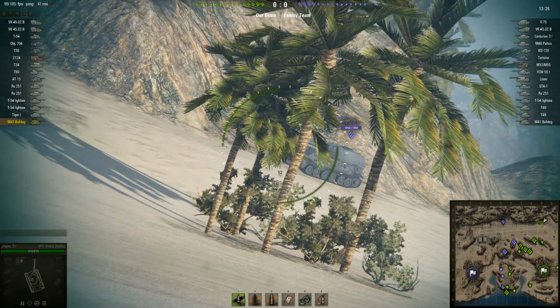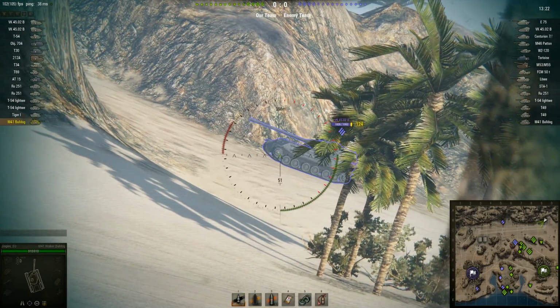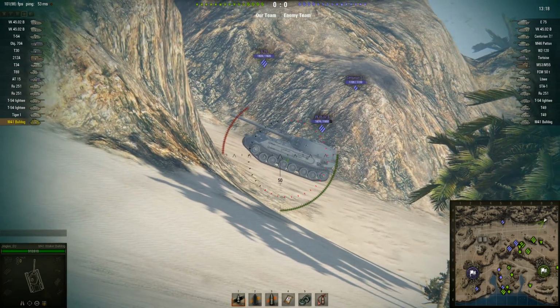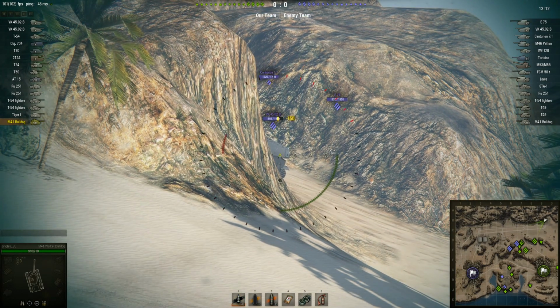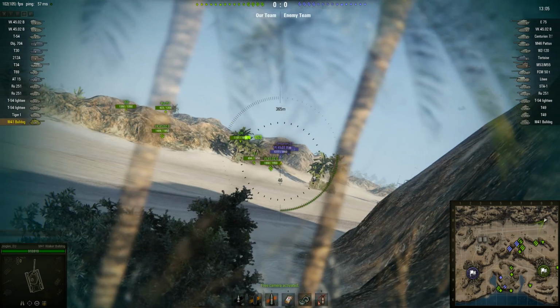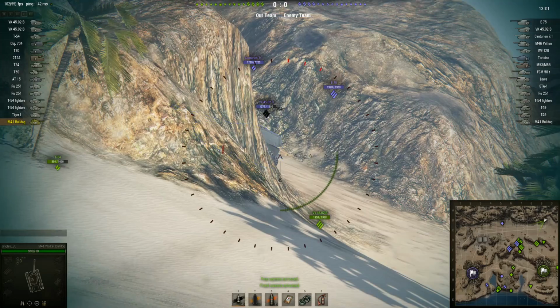So I don't open fire at first, I'm waiting for somebody else to shoot him, and there are shots going in, but then I think, you know what, if I can pin this guy here and get flank shots at him because he clearly hasn't spotted me. Or if he has spotted me, he just doesn't care. Now, the penetration of this gun is only good enough to get through the side of the turret about half the time, but I do get quite lucky with a lot of these shots. And I'm doing a significant amount of damage to this guy.